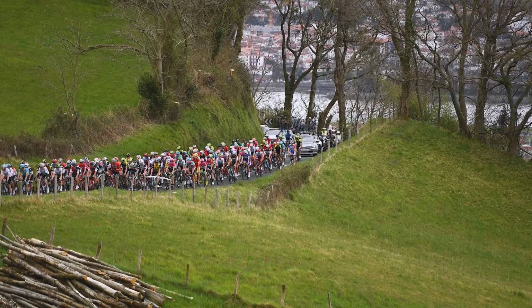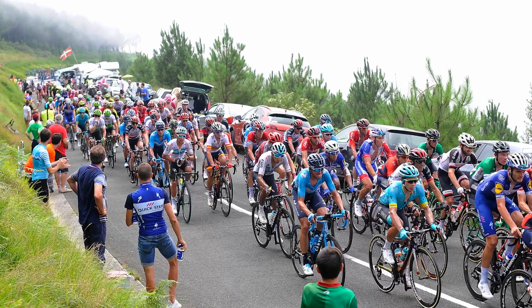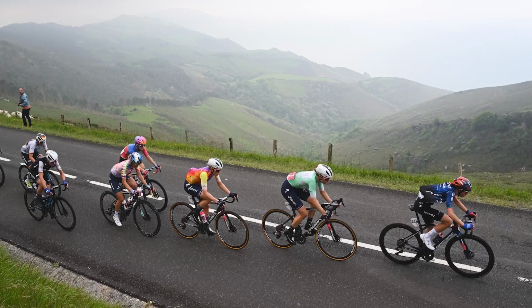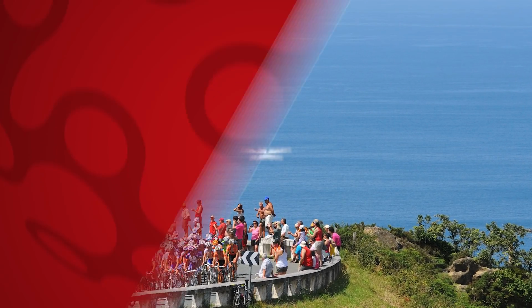The steeper pitches come just after the halfway point where attacks usually fly, and this will be a key battleground in the Tour's opening week, so be prepared for fireworks. Also, unlike the races, look out for the cracking view to the Atlantic from this one.